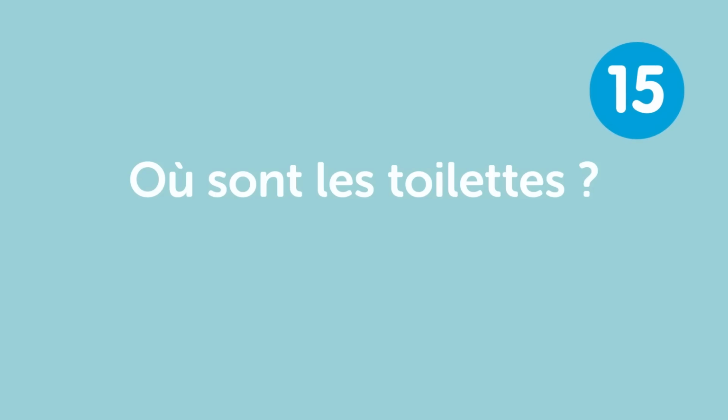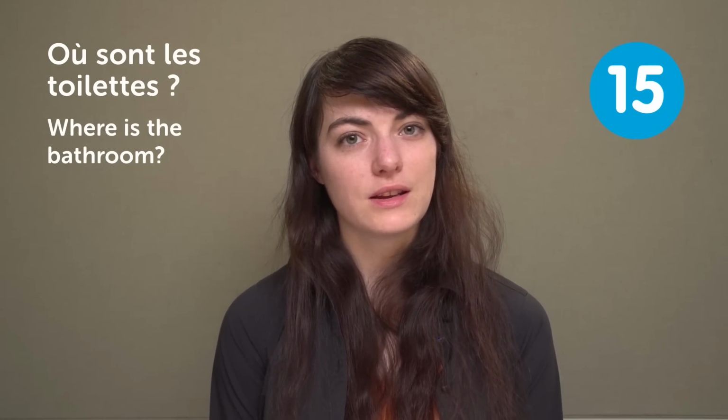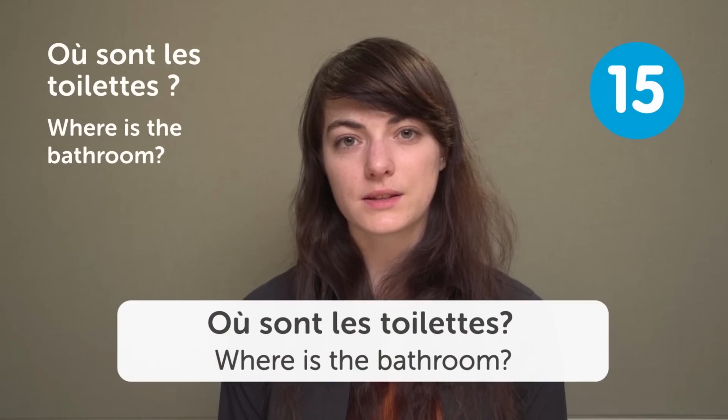Où sont les toilettes? Where is the bathroom? We don't have many available bathrooms in public places, and usually they are really dirty. So, or maybe if you are at someone's house, you can ask, où sont les toilettes?